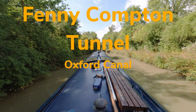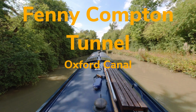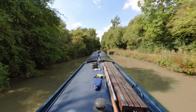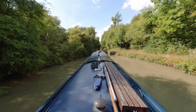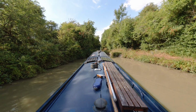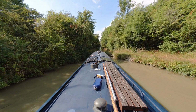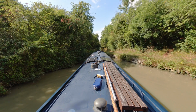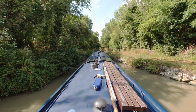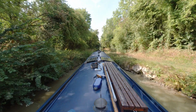Fenny Compton Tunnel. The Fenny Compton Tunnel was a canal tunnel on the Oxford Canal in Warwickshire in England. It was built between 1775 and 1777, and was 1,188 yards long, which in new money is 1,086 metres.